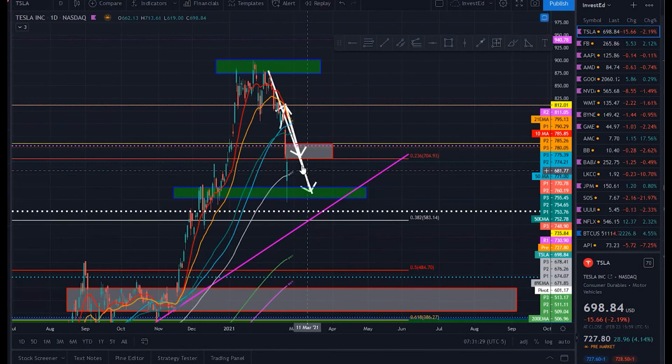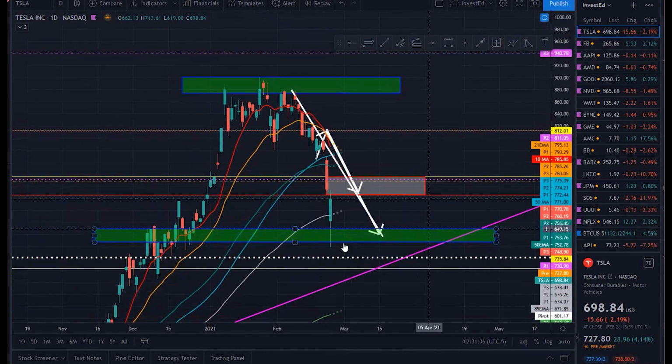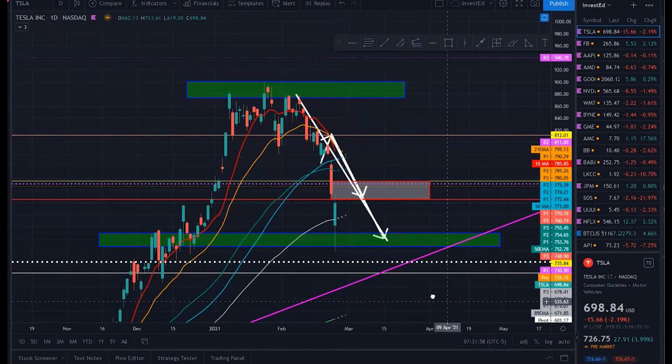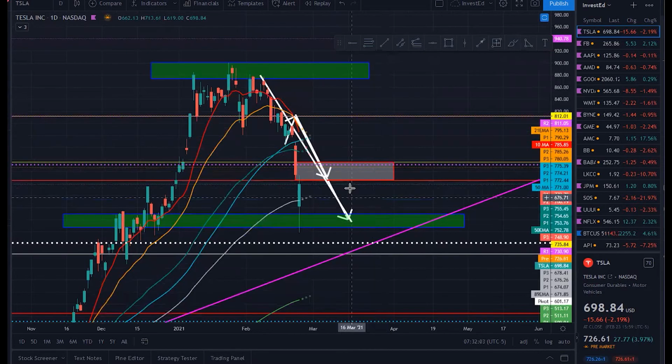So we had Tesla as a target on this red box, but I was ultimately looking for the green box here. Now we closed above the 89 exponential, so I wouldn't be surprised to see a retest up to this area right above the red box here and maybe wick down. So I want to see it close above this resistance line for potentially consolidating and further upside. This is pretty strong resistance, so I wouldn't be surprised if we don't break it on the first try, but we'll keep an eye on it.